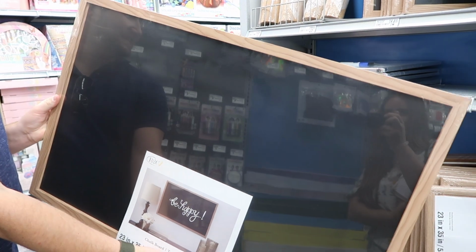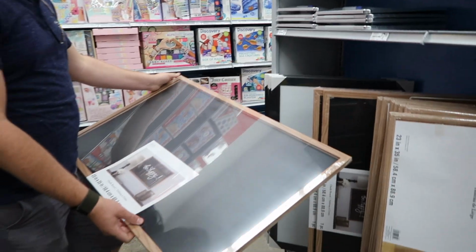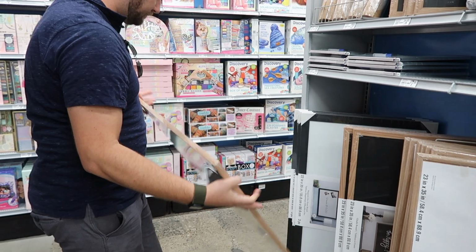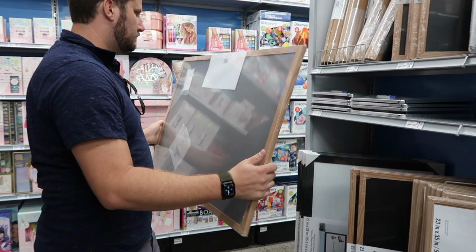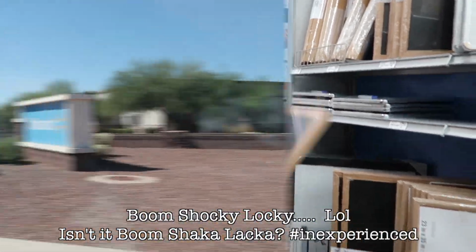All right, that's the one. This is the one we are getting. I think that'll look nice. I like the paint color on it, or stain color. Has a much better border. Right. We found one at Hobby Lobby, but it was unfinished wood on the outside. And this one's actually like $2 cheaper. So that would be great. Boom shocky locky.